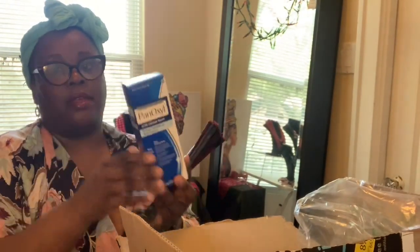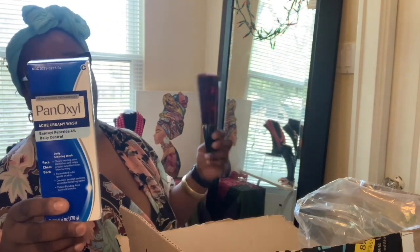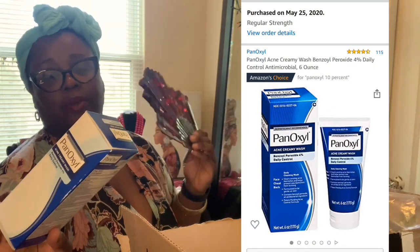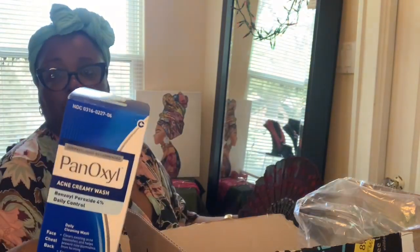Along the lines of the skincare kind of theme we got going, I bought the Panoxyl Acne Creamy Wash. So this one has benzoyl peroxide. It's a daily control medicated wash. We're gonna definitely give this a try. I'll report back on how this goes, but this has been on my to-buy wish list for skincare items for a long, long time.